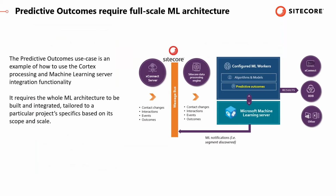The last piece of Cortex functionality is so-called predictive outcomes. This one is the 800-pound gorilla of machine learning, requiring the full architecture, starting with Sitecore XP, xConnect, processing engine, machine learning server, message bus, and custom facets plus custom personalization rules built in.